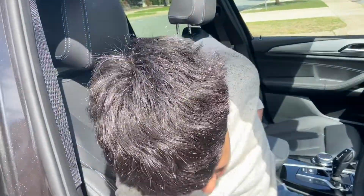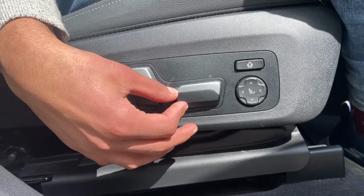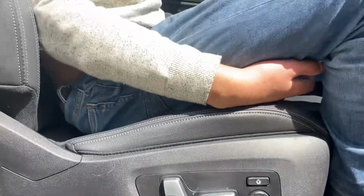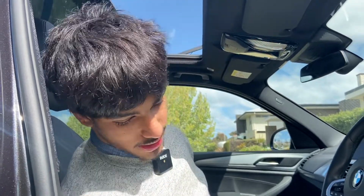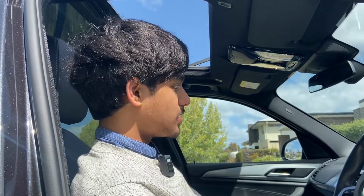By the way, these are the seat controls. This car is so comfortable, I can't even describe. Ever since I was a child, I badly wanted to have a BMW in my garage, and now I have one. It's my first proper BMW, and I think I shall keep this car forever.